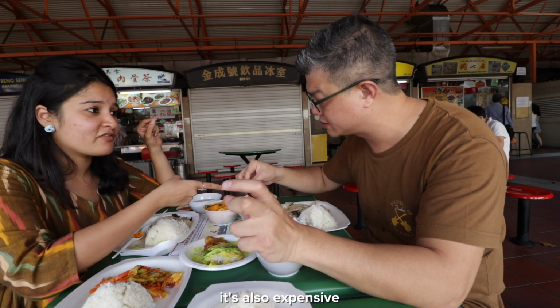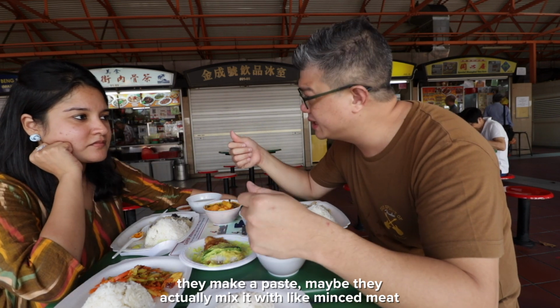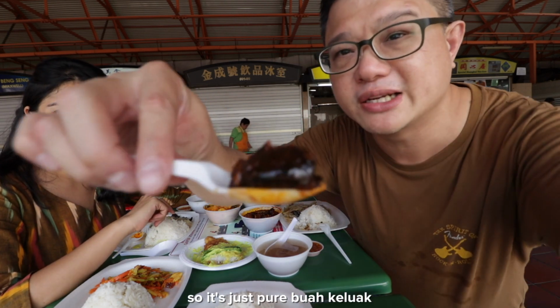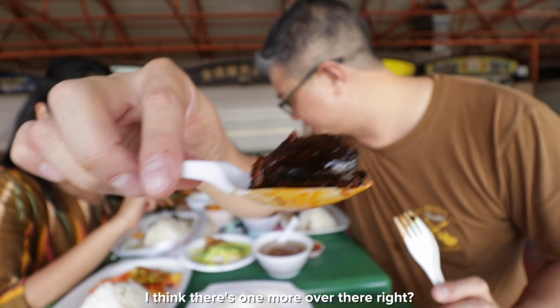The whole nut. It's also expensive. Yeah. Normally, what they do is that they take out the nut, they make a paste, maybe they actually mix it with like mincemeat, and then they actually put it back. But here, you're getting a whole nut, so it's just pure keluak. Check this out. Wow. Oh my god. So excited. I'm gonna fight him for that. I think there's one over there.